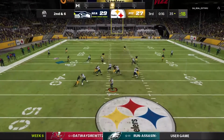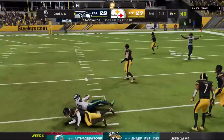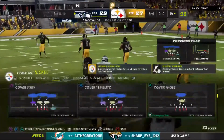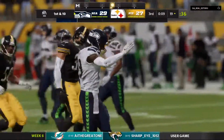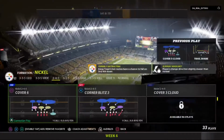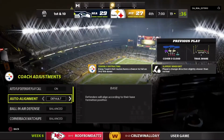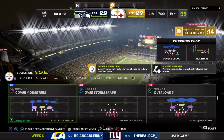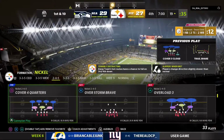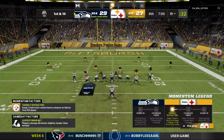Here's Tagovailoa to throw. Open man is Samuel, complete. And they're going to have themselves another first down as the tackle's made at the Steelers' 19. One quarter remains here on a Sunday night. This is the National Football League on EA Sports. So here's a 1st and 10 now down inside the 20.